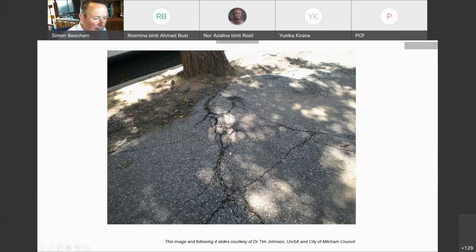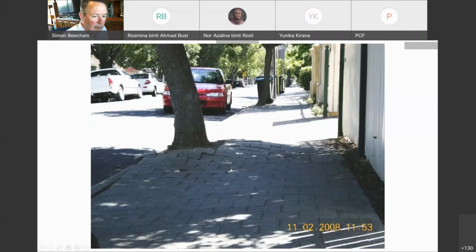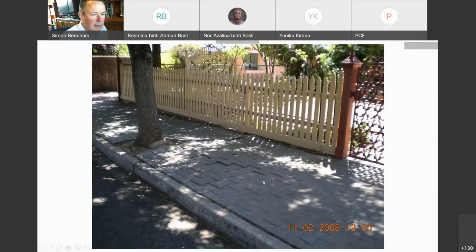Here these are not permeable pavers, they're impermeable pavers, so that condensate again forms, and this large tree has found a very good source of moisture underneath those pavers and has lifted them. That wouldn't happen with a permeable pavement system, as I'll show you in a few. There's another example there, and again there. So these are not permeable pavers, they're impermeable, and the tree roots have no problems in lifting those in order to find the moisture. There's another example.